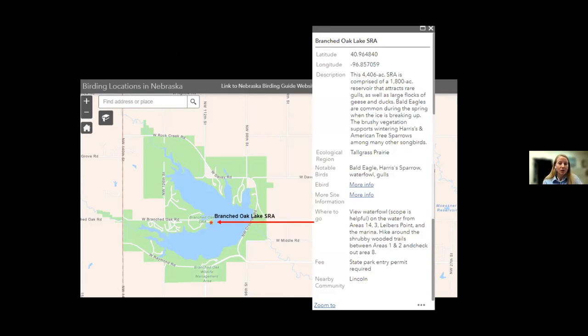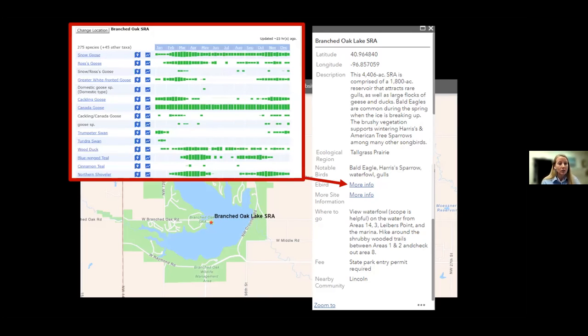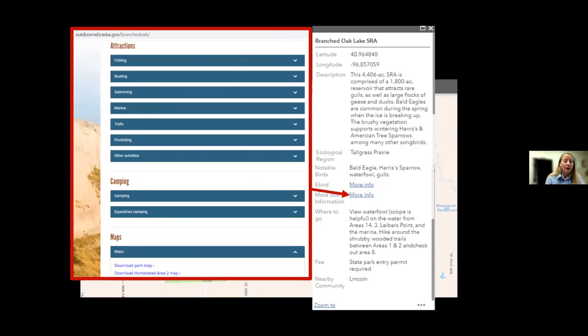So when you click on Branched Oak, similar to the Birdability site, a little pop-up window will show a different type of information. It'll give you a description of Branched Oak as a birding site, the ecological region that it's in, some of the notable birds that you can view there, where to go once you're there, if there's a fee associated with it, the nearby communities, as well as links to eBird. It'll take you to the bar chart for Branched Oak, which shows the most frequent birds, as well as some rare ones and when they occur there. And it'll also link to the Branched Oak website, which will give you more information about camping and other activities at this site.